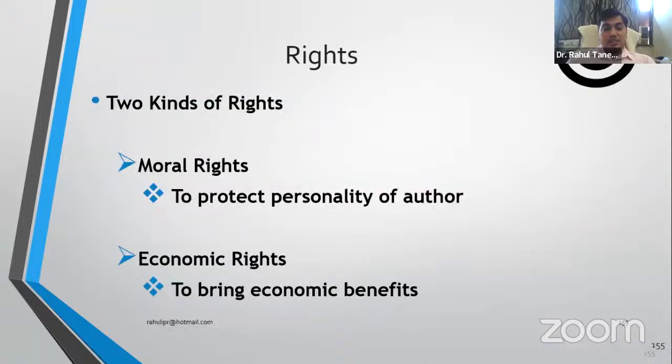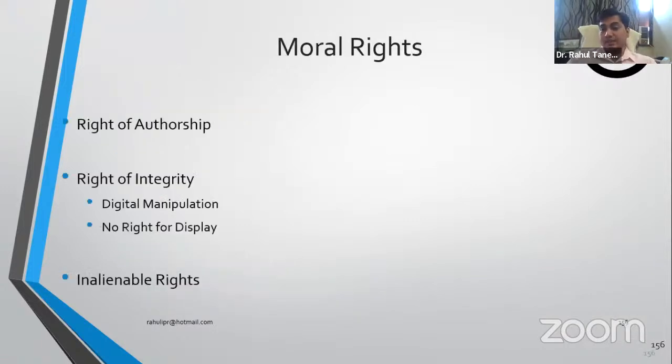There are two types of rights, moral rights and economic rights. Naitik adhikar and financial benefit. There is a lot of difference between the moral rights and the economic rights. And when you are going to file for copyright protection, you must be aware of who is the applicant in the copyright protection. Likewise, in the patent application.